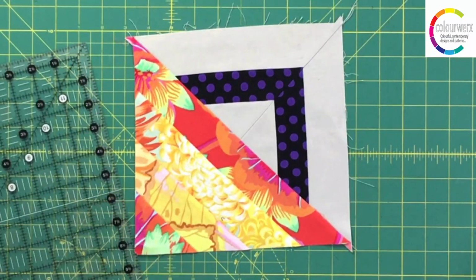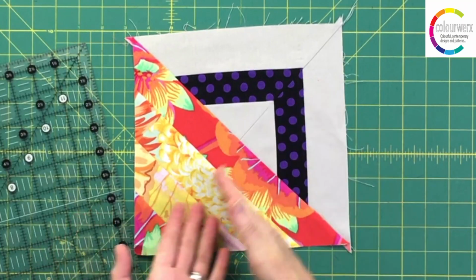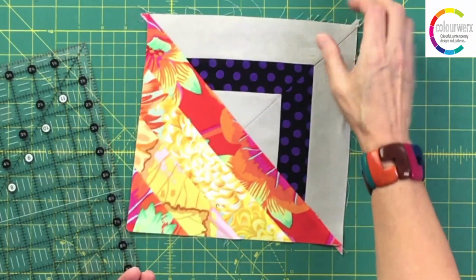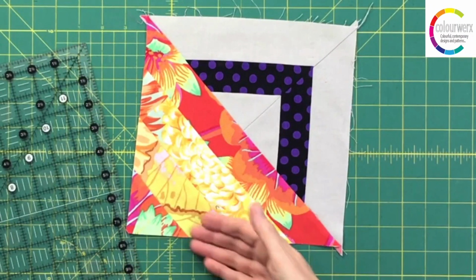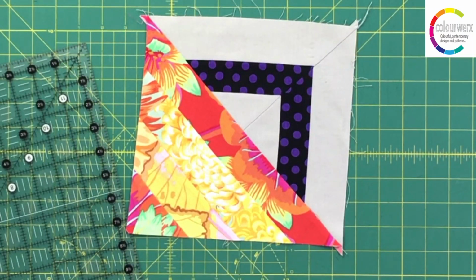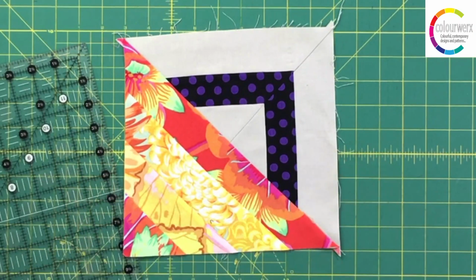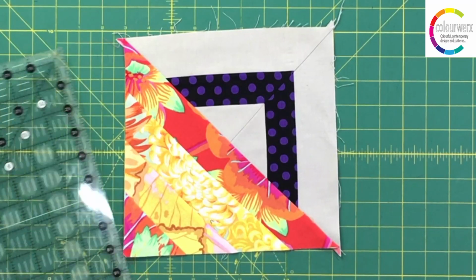This particular block is supposed to measure 9 inches by 9 inches when you put together the two sides. This gray triangular piece here, L shape, and these 4 striped triangles here. But sometimes it doesn't. Sometimes it actually comes out a little less. And sometimes you want to square down just so everybody is uniform.